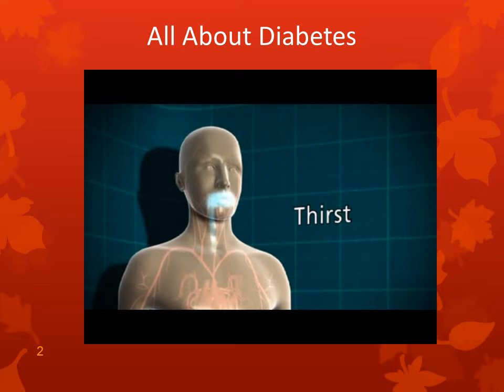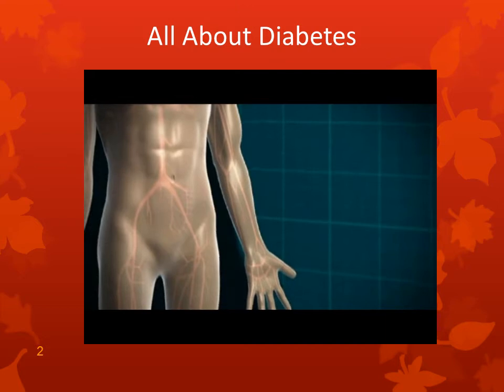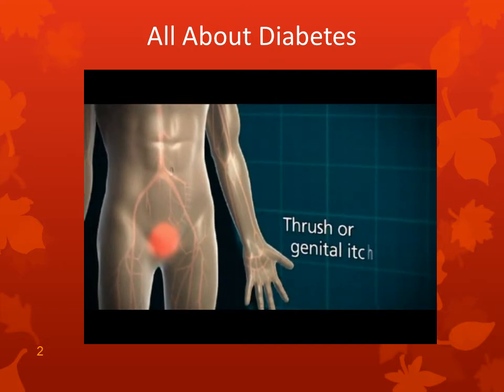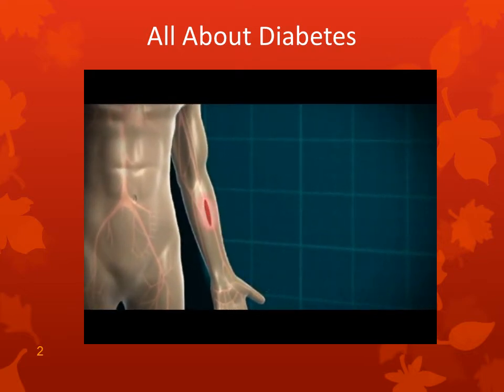The urine contains a lot of glucose, and that creates an environment where it's quite easy for bacteria to thrive, so it's also quite common to get thrush or genital itching. In the same way, the blood contains a high level of glucose as well, so more bacteria than usual will tend to breed in flesh wounds and they might be slow to heal.